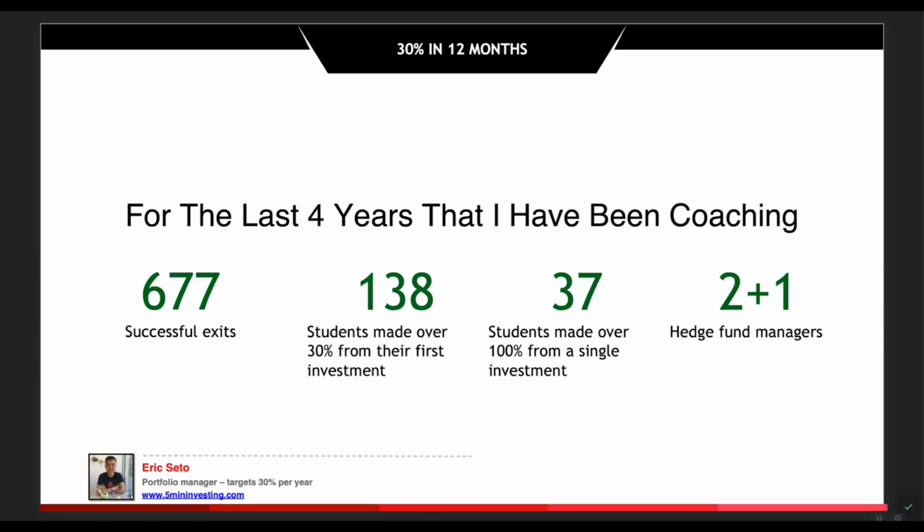And within the program, some students also decide to be a hedge fund manager as well. So right now, 2 students already started their own hedge fund, and 1 student is looking to start his own hedge fund as well. So these are the stats to date, and if you look at my website, they're probably updated by now, so they're increasing over time, which is great.